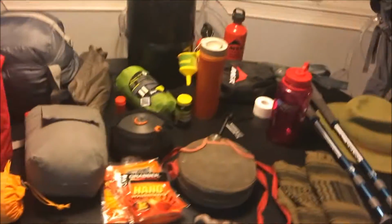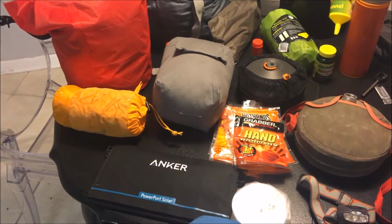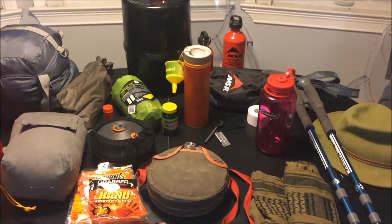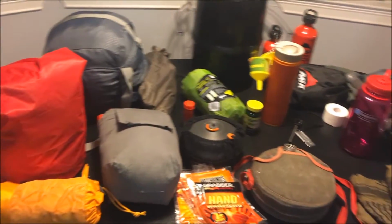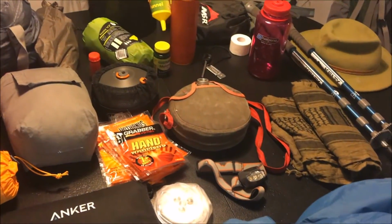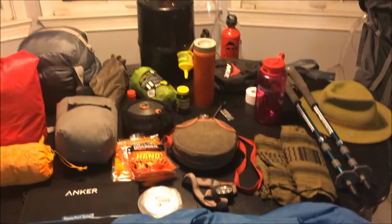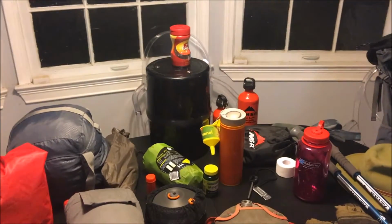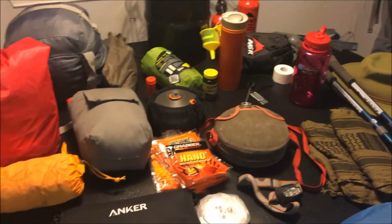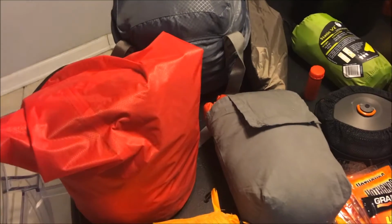One of them, that Kelty tent, the Gunnison, we've already covered in a prior video, but let's go ahead and take a look at some of this stuff. What I'm bringing, why I'm bringing it, and pretty much what our weight will be near the end. Everything here is relatively inexpensive with the exception of that bear can back there, and we'll go over some of that as we go.